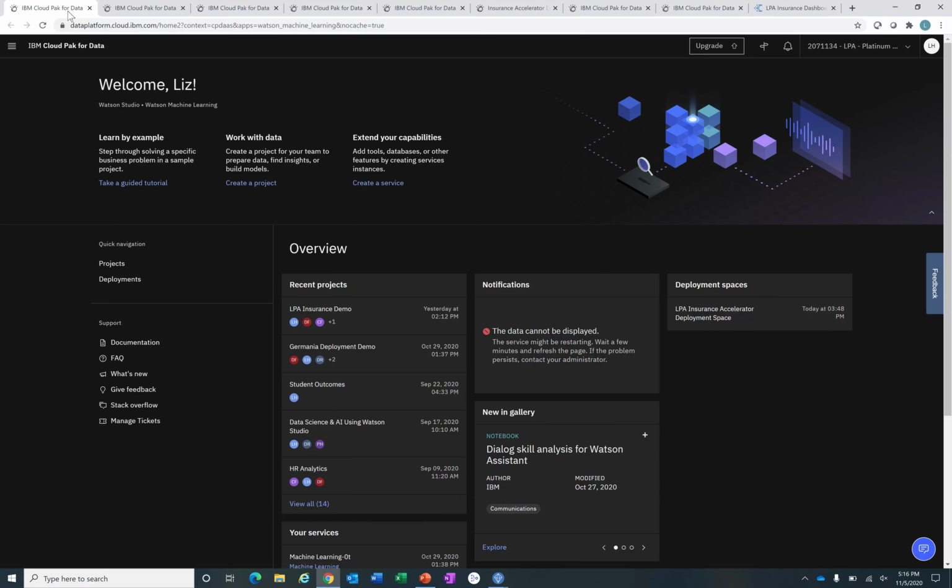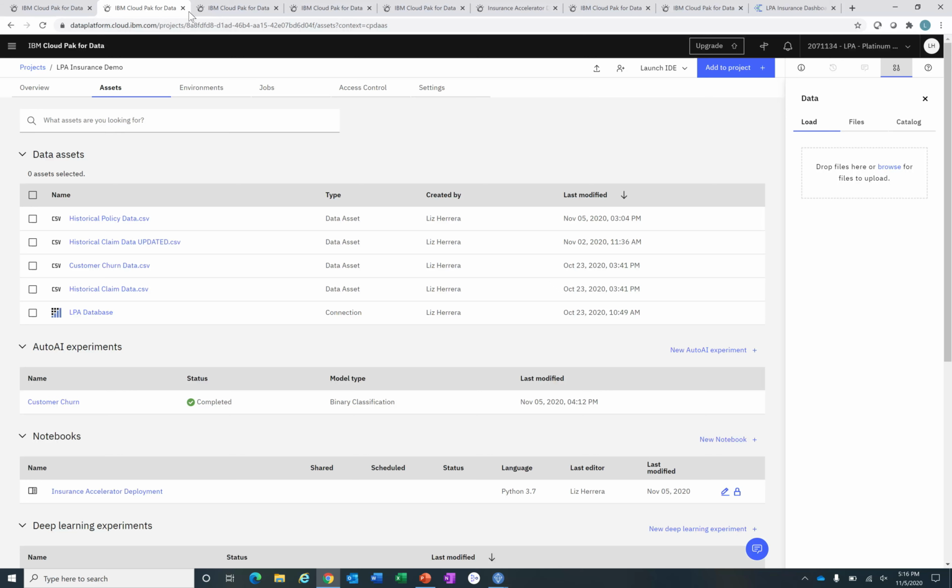And go over to my environment. So I'm over now in my Cloud Pak environment. This is IBM Cloud Pak, and I have my project set up that I'm going to focus specifically on this insurance project. And what I'm going to show you here, I'm not going to go very deep, just high level to explain. We have a set of assets that we've collected and built.